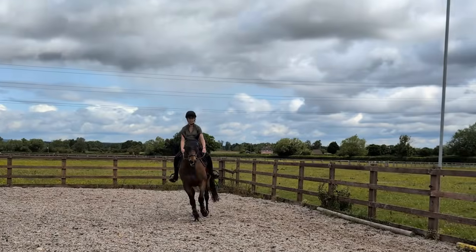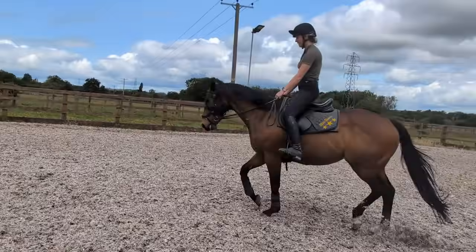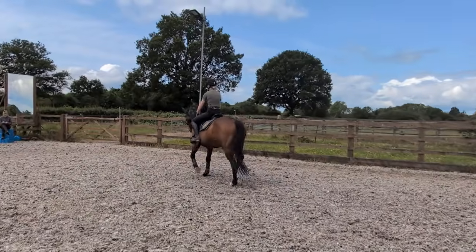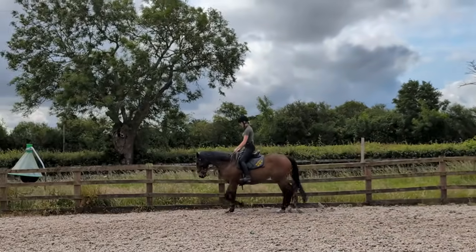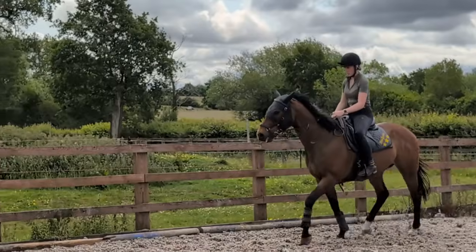So what I have to do now is think a little bit more outside the box. So we're going to change the rein. We're going to put him back onto the rein where he's a little bit more comfortable and see what happens. Because for us, we need to see if there's a reason that he is going lame. Or is it, as I suspect, that it's just that mental anxiety that causes it?